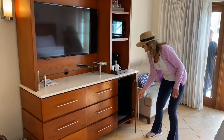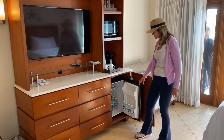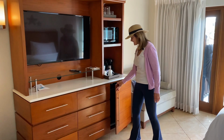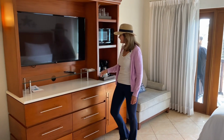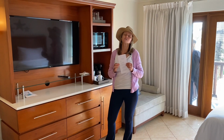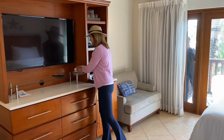And then in the mini fridge in Beaches Resorts, they will stock your mini fridge only with soft drinks and bottled water. If you do wish to have alcohol in the room, since it's a family resort, they don't put any alcohol in advance, but you do have a form you can fill out and they will fill alcohol. And this is for any room type. It doesn't just have to be concierge. They just will not put alcohol in here right away.